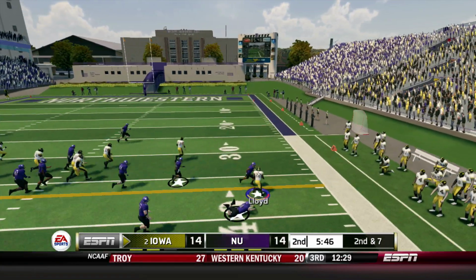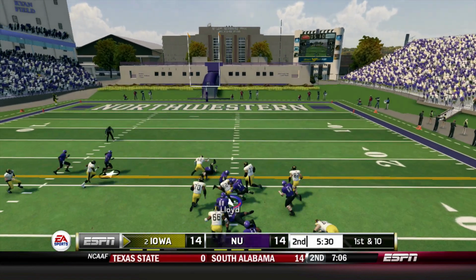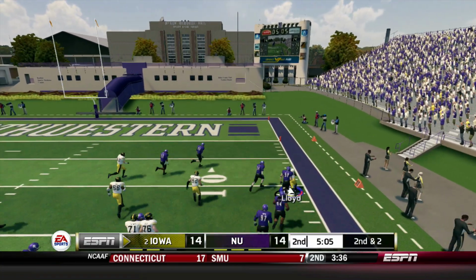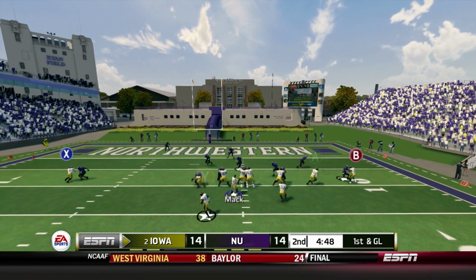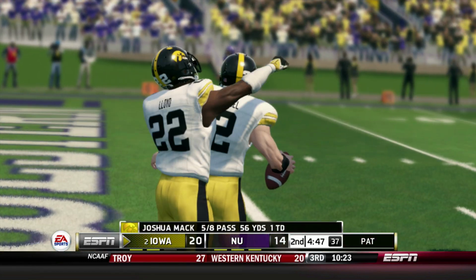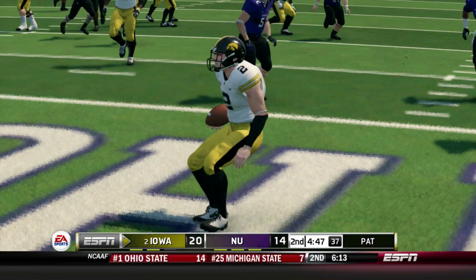Lloyd on the run. He's taken down at the 34. Gains his way to the 26-yard line. And he's pushed out of bounds, setting up a first and goal. Touchdown. That was a well-drawn-up play for the wideout. Yeah, they saw something upstairs. It led to a touchdown. You can thank the play calling there.